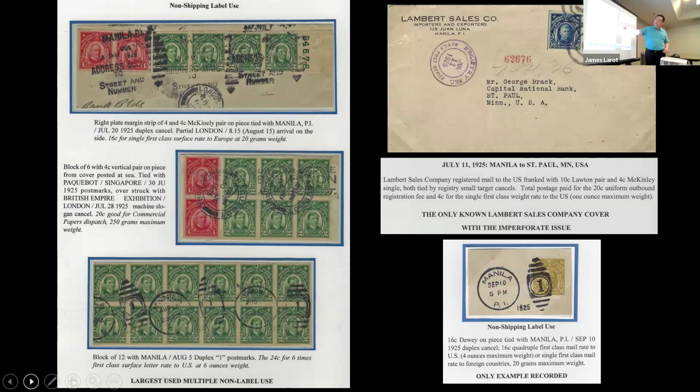And it's very obvious because you have those postal markings for letters. And this is going to London, Europe. This one is to the US. And this is the only complete cover that I've seen wherein the Lambert Sales Company sent a letter to a bank in Minnesota.